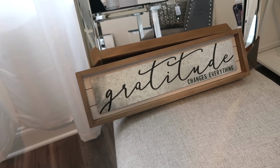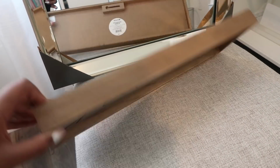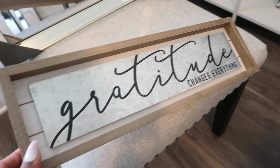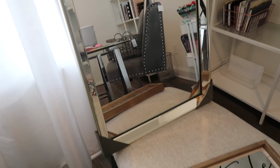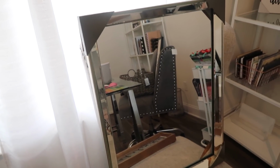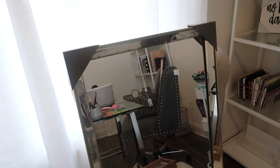Next up, I got this little gratitude changes everything sign from Big Lots as well. It was $12. I am obsessed with it. I can't wait to hang it. I'm gonna put it in the dining room somewhere, I think. And then I also got this mirror from Big Lots, and I'm obsessed. So I have a place for it to go as well. It is also not hung up, but I got a lot of stuff to hang up. I got 2 mirrors. I need to hang my board up. I need to hang up this. Lots of things to hang up, but I picked this up from Big Lots.